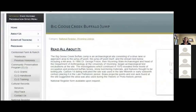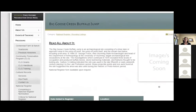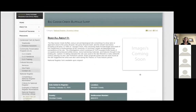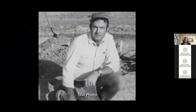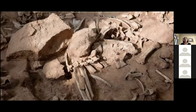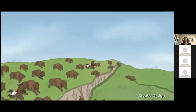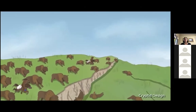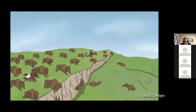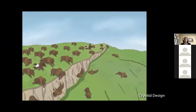The Big Goose Creek Buffalo Jump is an archaeological site that is on the Wyoming listing of the National Register of Historic Places. In 1966, Dr. George Frison, then Wyoming state archaeologist, began archaeological tests and excavations of the site. These investigations continued through 1970 and revealed that the site was in use in the late 15th or early 16th centuries, placing it in the late prehistoric period.